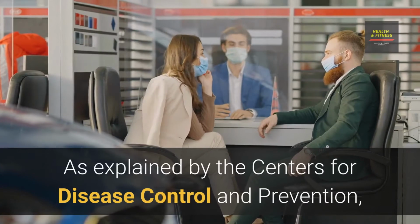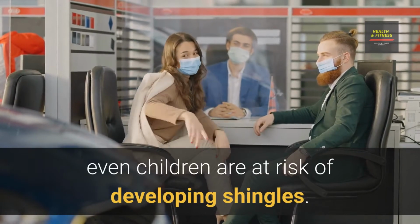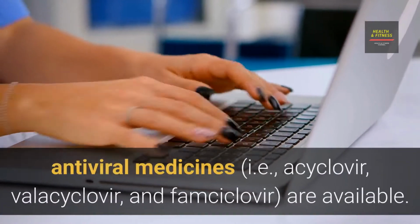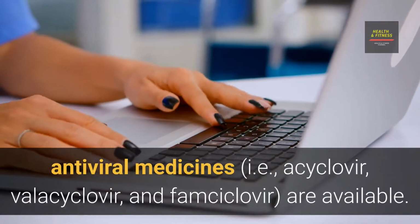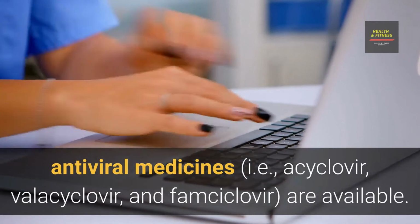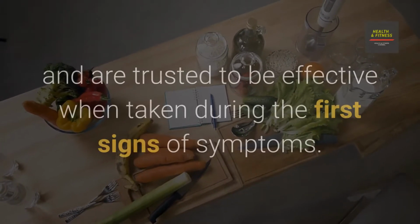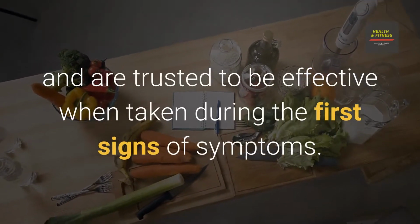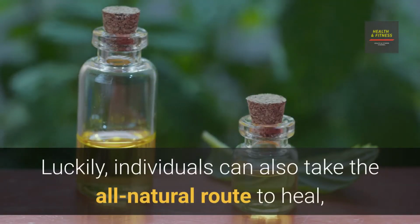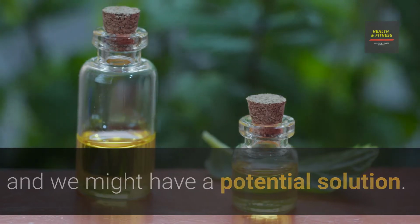One myth that many people continue to believe is that adults only experience shingles. As explained by the Centers for Disease Control and Prevention, even children are at risk of developing shingles. In terms of conventional treatments, antiviral medicines, i.e., acyclovir, valacyclovir, and famciclovir, are available. These are typically recommended by a health practitioner and are trusted to be effective when taken during the first signs of symptoms.